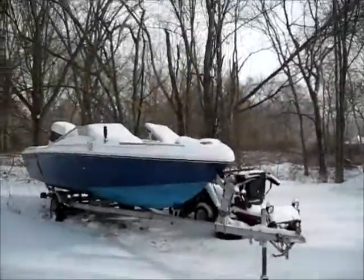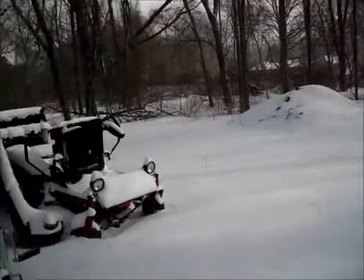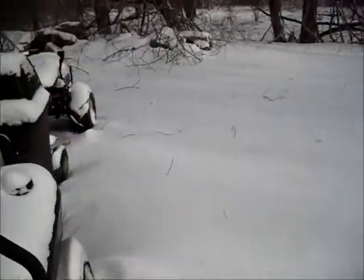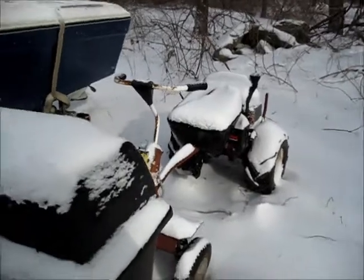You can see there's some snow on the boat. Some snow on my dad's Toro cutter. And a fair amount on my Snapper.